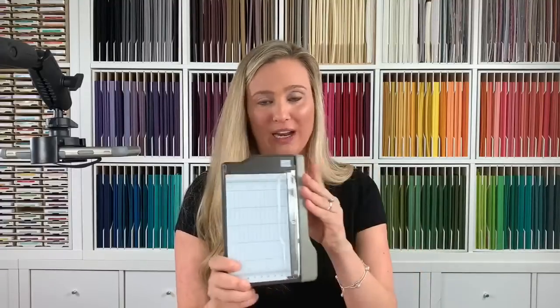And so it is great. So cute. It's got a little handle, and it's great for sentiments and things. Stampin' Up! actually was giving this trimmer away for joining Stampin' Up!, and they had a bunch extra. And so I just bought a couple of them, and I have them on my store right now. I don't have very many.